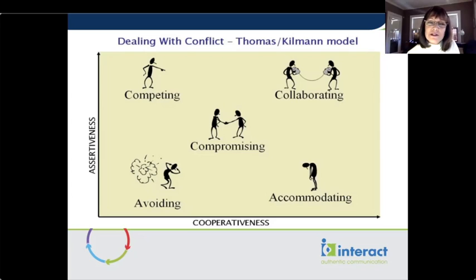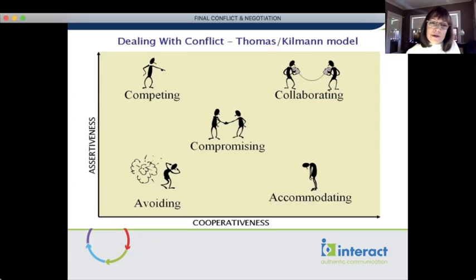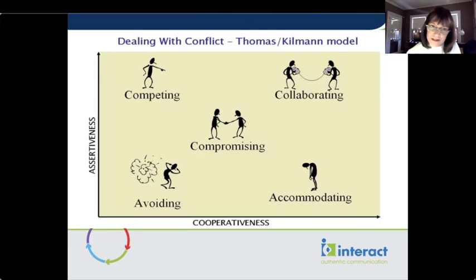Assertiveness, if you look to the top left, high assertive, low cooperativeness, just like the example that I gave you. This is the powerful right fighter and the one concerned with their own agenda most often. If you go to lower left, even though that looks like an unhappy fellow, avoiding is low assertiveness and low cooperativeness.